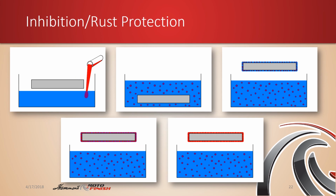These two processes are at odds. Cleaners that inhibit or inhibitors that clean are commonplace in the industrial environment. Neither type of product can outperform a product designed to do just one function. A cleaning inhibitor can't clean as well as a cleaner, nor can it inhibit as well as an inhibitor.